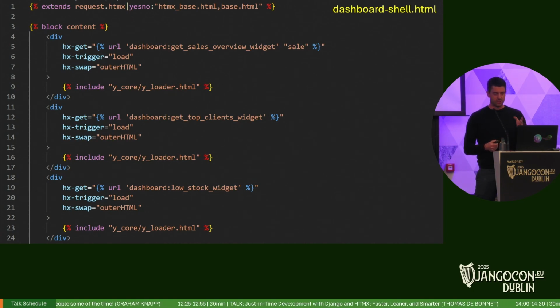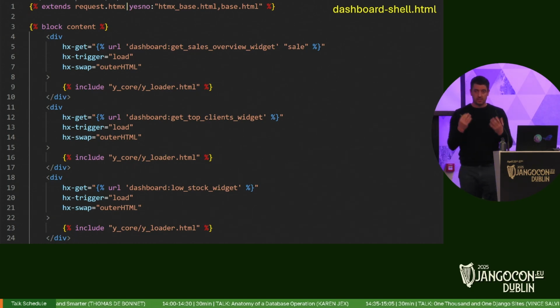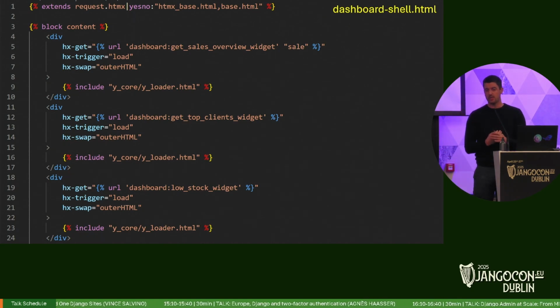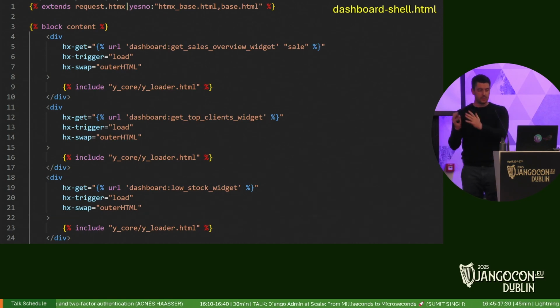What does that look like in the code? You have the dashboard shell. This is what is being sent back initially, so it's almost nothing, basically. It's 24 lines of HTML, so very fast, and there is something on the screen for the user. In there we have 3 divs, and they all go to the backend to get the sales, the top clients, and the low stock widget. You have a little loader in there, so that when the user initially comes to the dashboard, they see some loaders and know something is going on, and the 3 runners at the same time go and get the data in an asynchronous way.